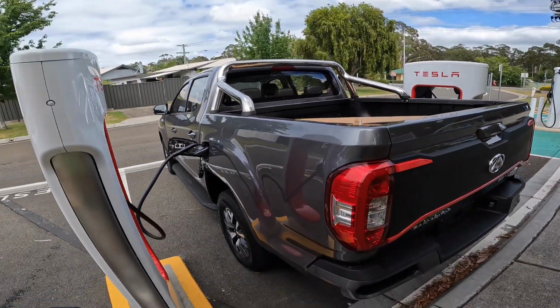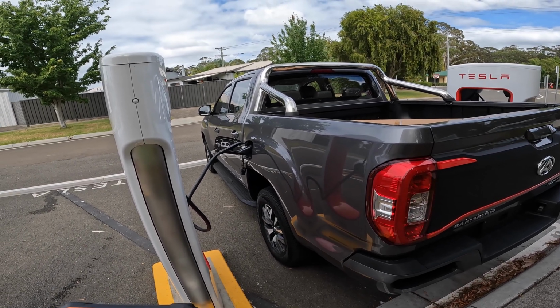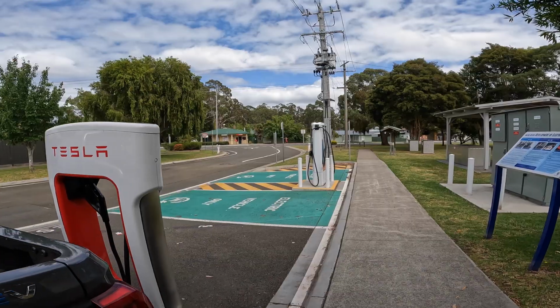This one only does 71 kilowatts, at 80 cents. So the BYD is obviously much better off using a Tesla charger compared to that one over there, if they haven't got time.